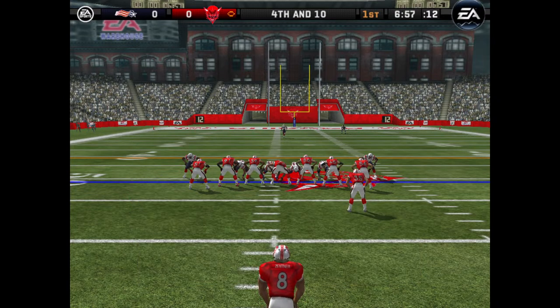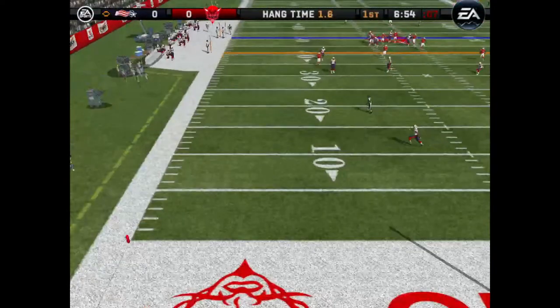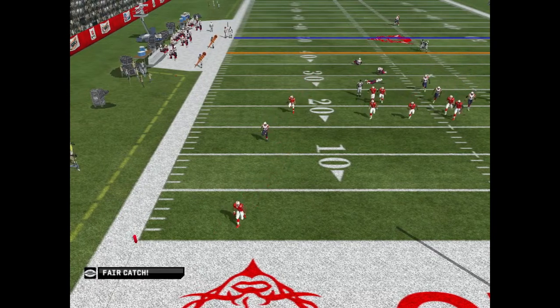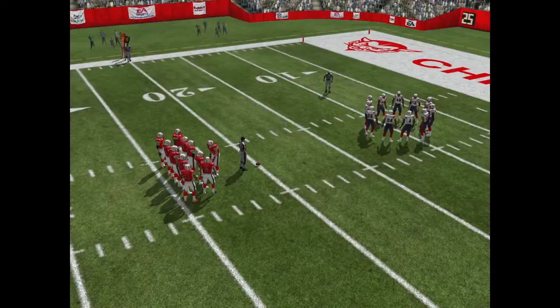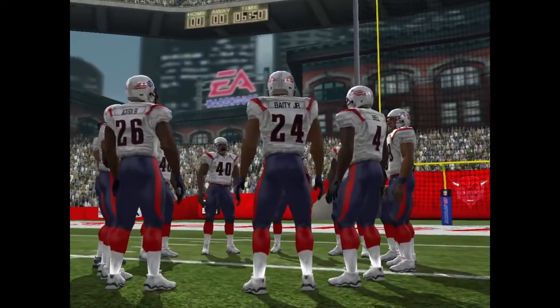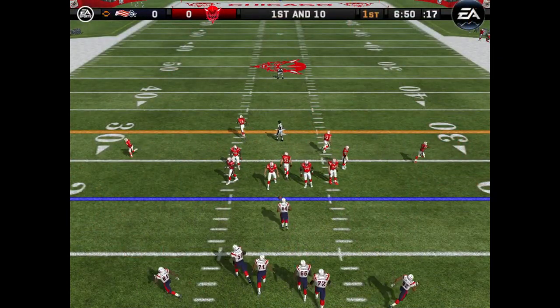Number eight is ready to punt this one away. Johnson sets up to run back the punt. He's waving for the fair catch. First and 10. Ball on the 20-yard line.